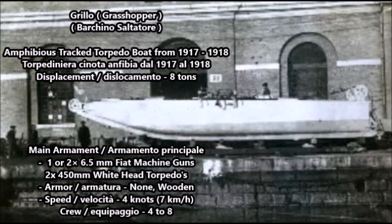These vessels had a displacement of 8 tons. Their main armament was two 450mm torpedo tubes. These torpedo tubes were fitted to davits that could be lowered on the side of the vessel. The secondary armament was 1 or 2 6.5mm Fiat machine guns. These vessels were made completely out of wood, and they had a very slow speed of just 4 knots, or 7 kilometers per hour. This is largely due to the fact that the engines were underpowered.